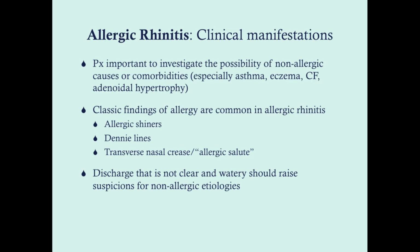We saw that to some degree with this patient, at least on history. So you'll look for chemosis of the conjunctiva, you'll look for erythema of the palpebral conjunctiva, and then you'll look for watery discharge. You also want to look, in your general physical exam, inside the ears. You can look for signs of chronic infection or middle ear effusion.